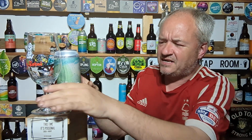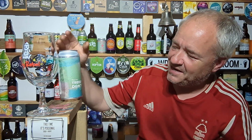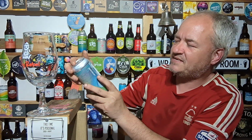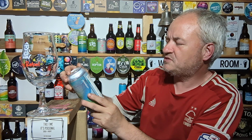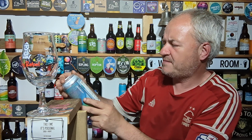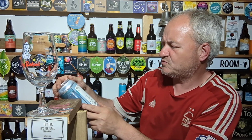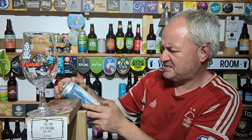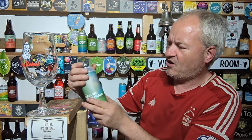Picked this one out tonight to review because, being a gardener, Trees We Didn't Plant pale ale resonates with me. It's from Boundary, a cooperative brewery owned by its members. A pale ale dry hopped with citra and azacca, brewed and canned in Belfast. A 4% offering. Let's give it a whirl, see how it cooks.